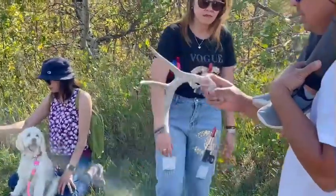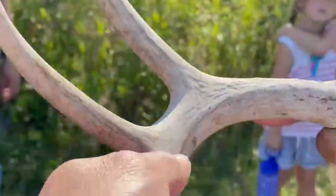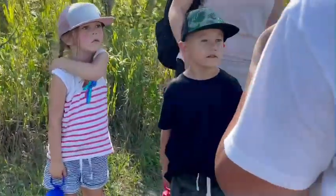Wow. And so you can find them. Lots of people do what's called shed hunting, where you go out walking through the prairies and looking for the sheds that the deer have dropped.